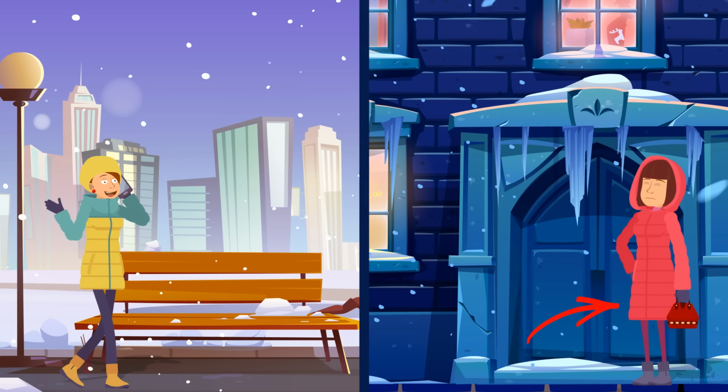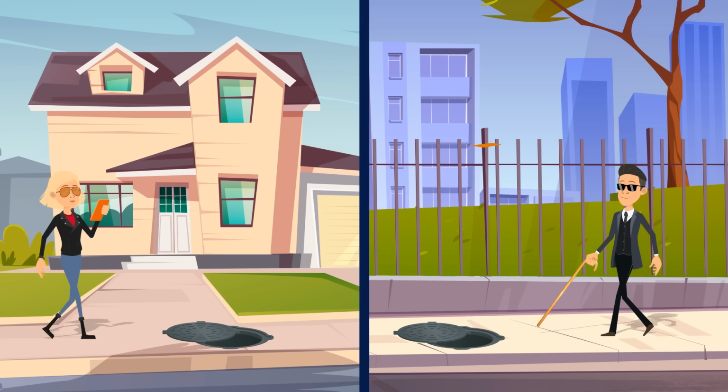Jasmine, look, she's walking close to some buildings. There are icicles hanging there. It's very dangerous to walk under them. Noelle and Nash are walking outside. Which one of them is in danger?